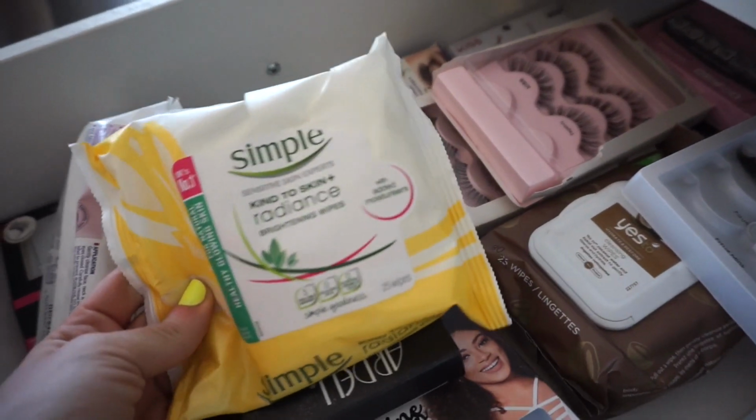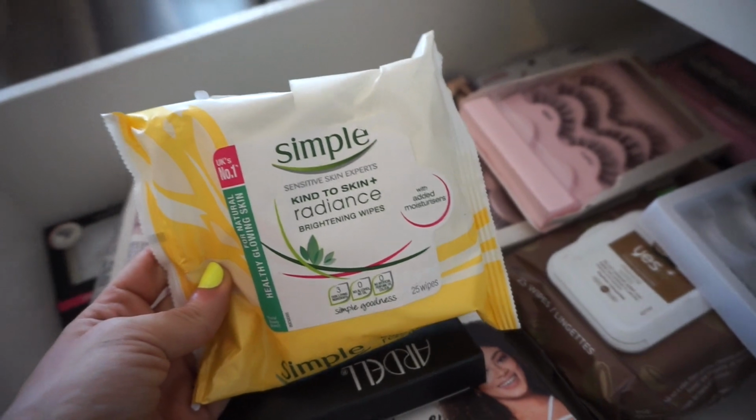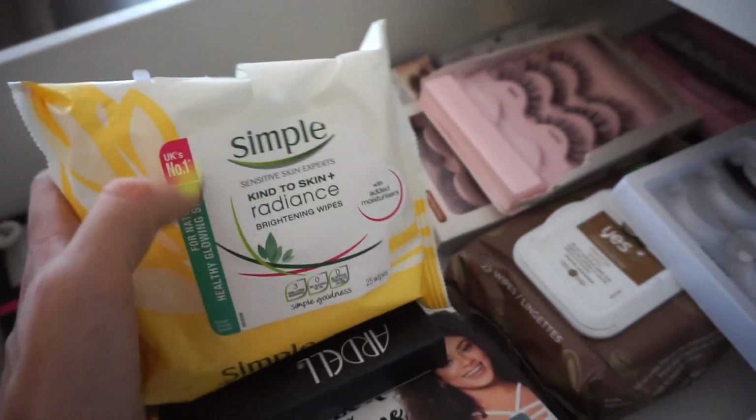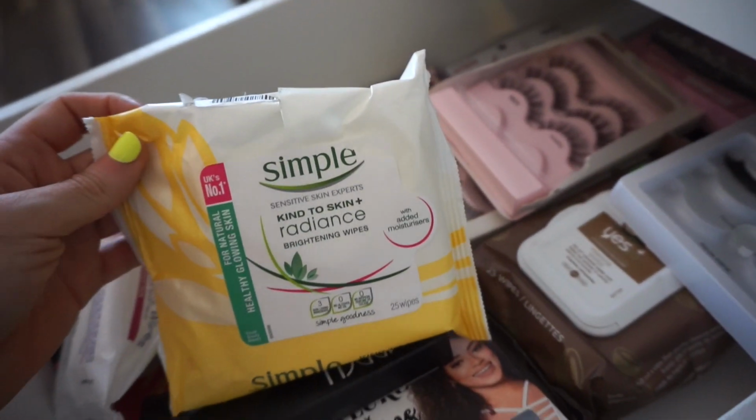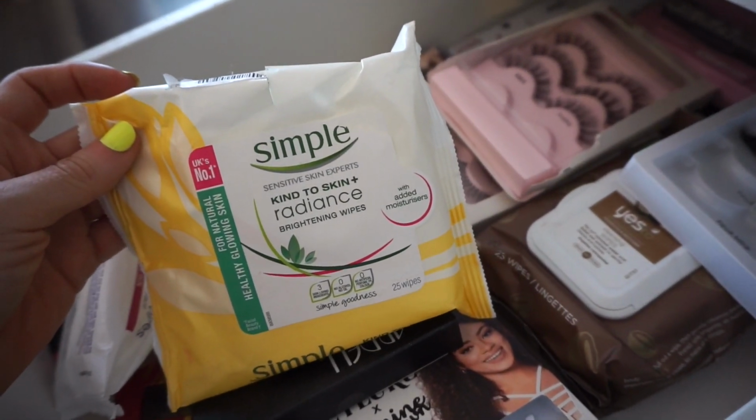Obsessed with the Simple Radiance, Kind to Skin Radiance makeup remover wipes. I purchased this from TJ Maxx. Hey, there's a rip. That's why it's probably maybe a little bit drying. Who knows? Anyways, I'll put this in a Ziploc bag, but I love this.